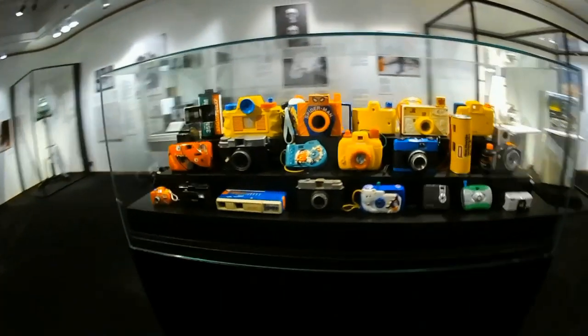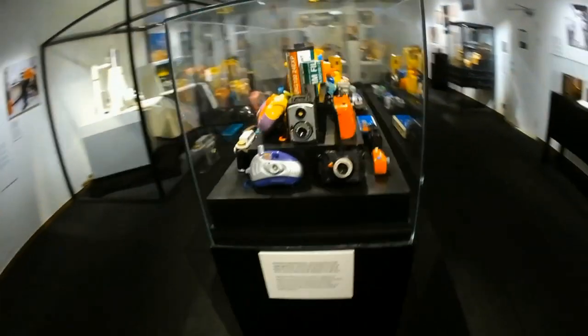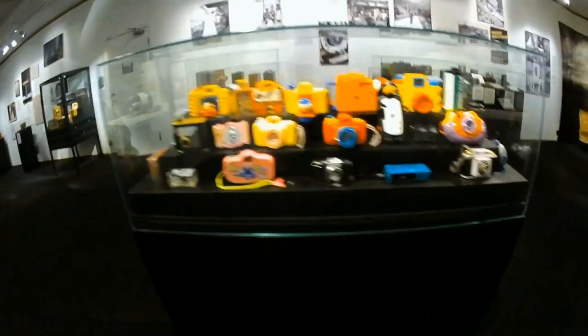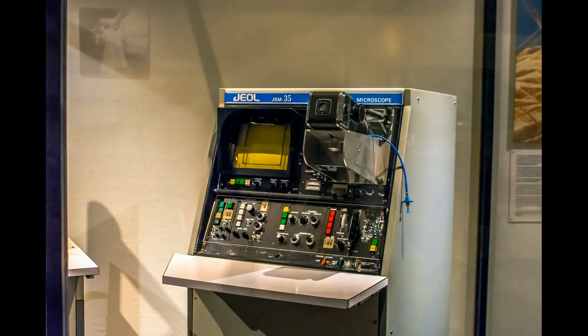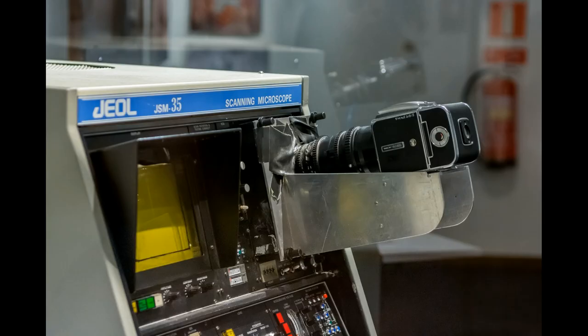And then we have this little display of some plastic point-and-shoot cameras, so a little bit of contrast there, but I think people might enjoy this as well. So, you know, different strokes for different folks. But in all essence, this part of the exhibition, in my opinion, was the most important part, this electron microscope and Hasselblad camera, because of the photographer who used it.